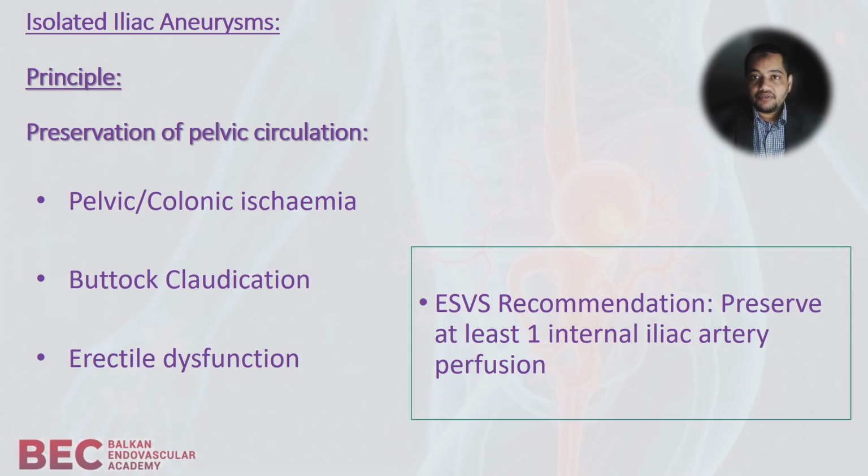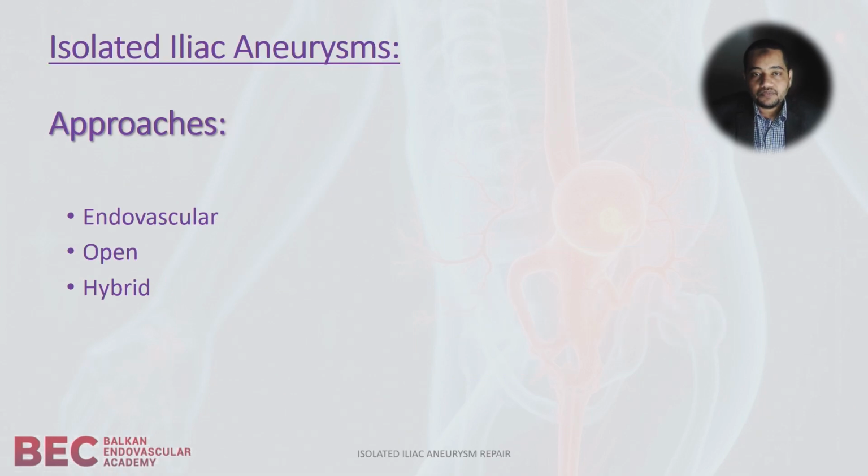Preserving the pelvic circulation is crucial to prevent complications such as buttock claudication or ischemia of pelvic organs. Therefore, the ESVS guidelines recommended maintaining at least one functional internal iliac artery whenever possible. Considering this, the choice of repair largely depends on the operator preference and the institution expertise, ranging from open and endovascular to hybrid repair approaches.